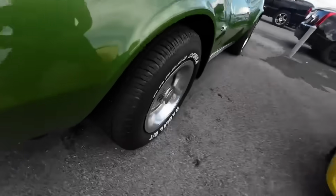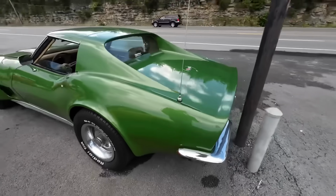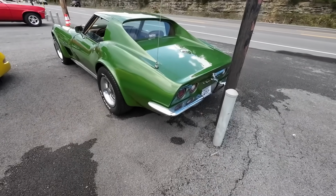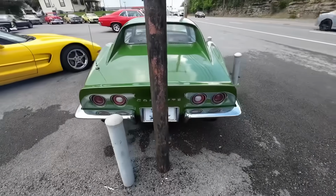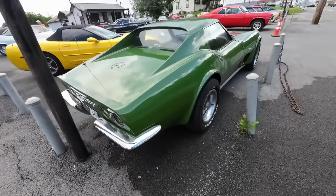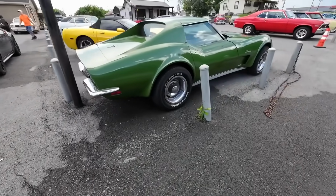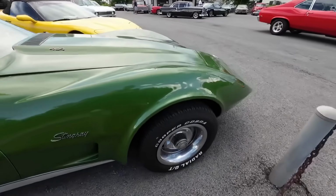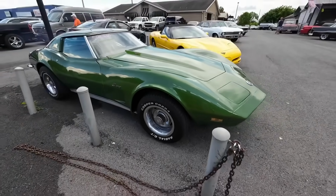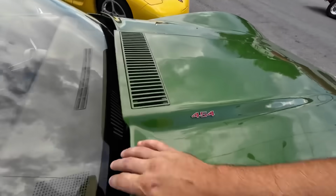Yeah, not too bad. Tires, decent shape, wheels. Kind of sucks the motor's messed up in this one. And guys, this is the matching number 454 big block under the hood.